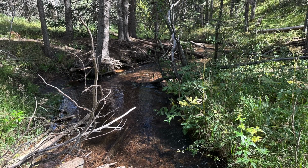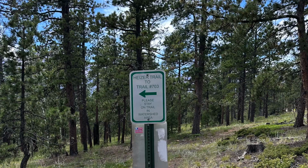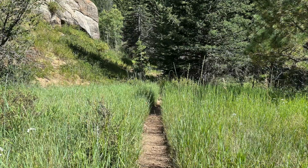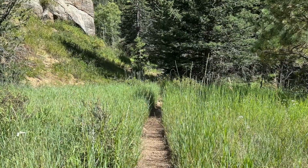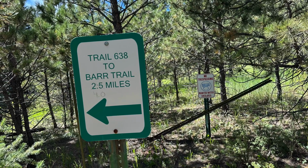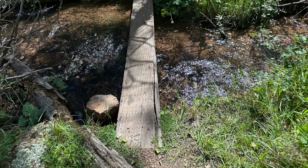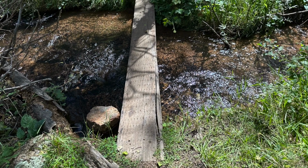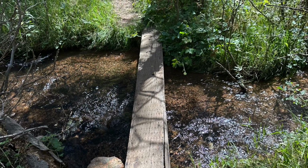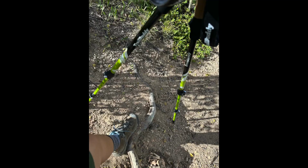You can't have access to it, but you'll see several signs telling you you can't go that way. You can't continue to the Bar Trail. We did not do that. We crossed the creek and just rested there for a while before heading back. There's a little bridge, and then we just rested on that other side before heading back. And it's a nice way back until you hit the switchbacks, and I think you'll really need those poles to go down these steep switchbacks back to your car.